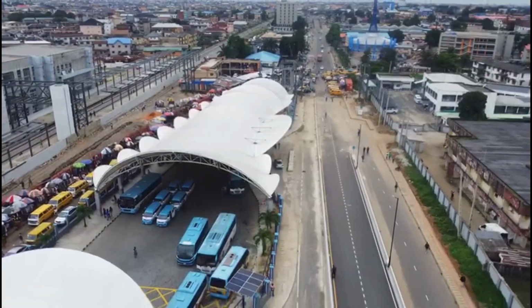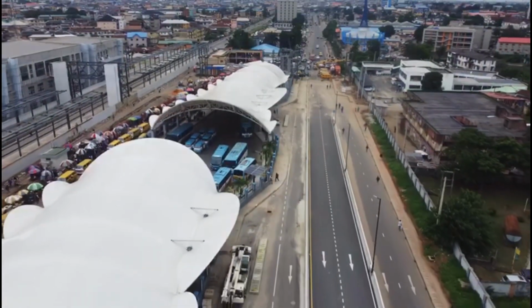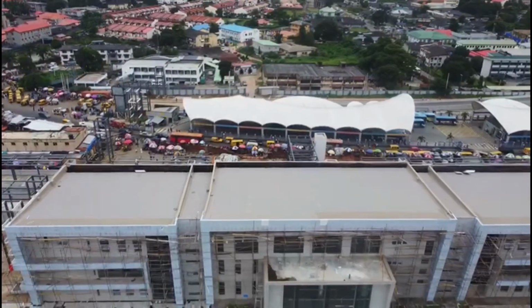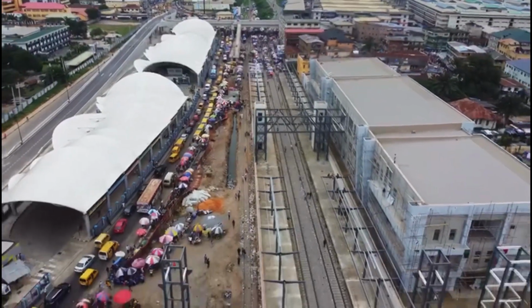The bridge is also built over the ongoing Red Line train station in Yaba. The overpass bridge is a well-constructed bridge that stretches from Yaba Phase 1 to Yaba Phase 2 and also leads to Ojuelegba.